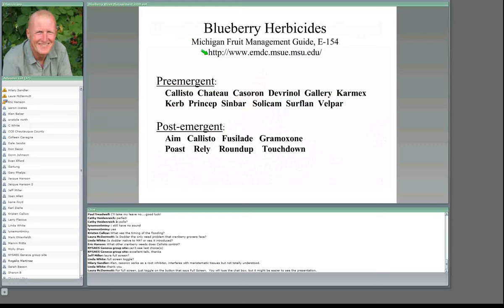So we should talk about pre-emergent herbicides, which are applied generally before weeds emerge. They act through the soil to control germinating seedlings and some established weeds. And then post-emergent herbicides are applied directly to weeds that are already present. There's an overlap of some of these. So I listed Callisto, for example, which Hilary talked about, as a pre-emergent herbicide, but it's also applied post-emergent to control weeds that are already up and growing.